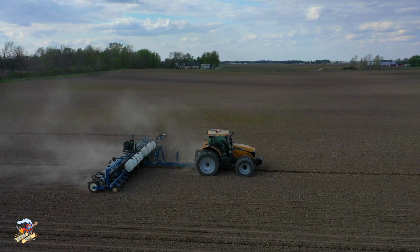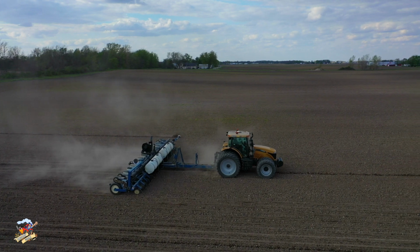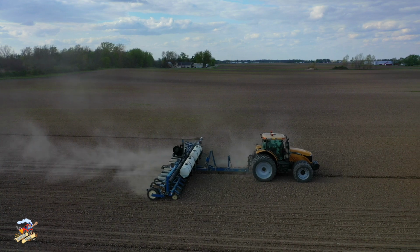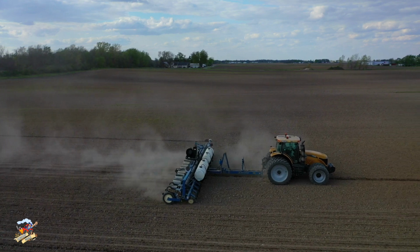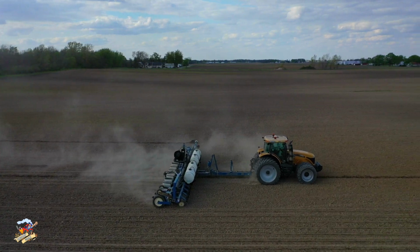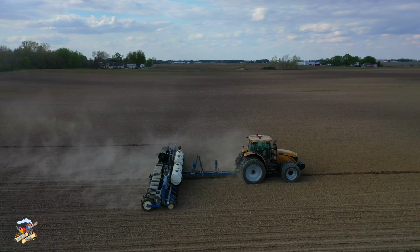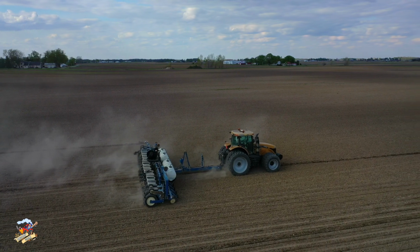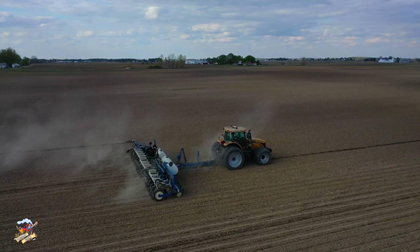Just a couple quick specs on the tractor. The Challenger MT675D tractor is powered with a 6-cylinder, 8.4-liter diesel engine. These are rated at 320 engine horsepower or 275 PTO horsepower. Looks like these tractors were built from 2011 to 2013.